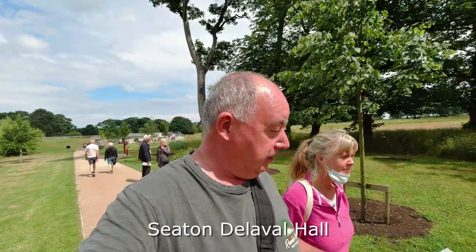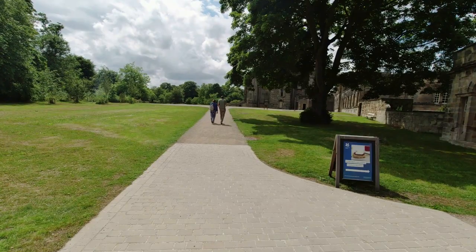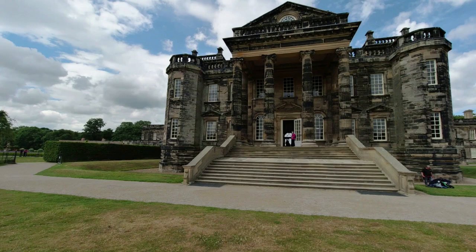Right, so here we are at Delaval's Hall. It's a National Trust place, I'll have a look around this. We're in the house first. Delaval, isn't it? Delaval. Yeah. It's a beautiful sunny day. There's the entrance. Well, the gardens are over there. We've got a view behind us.